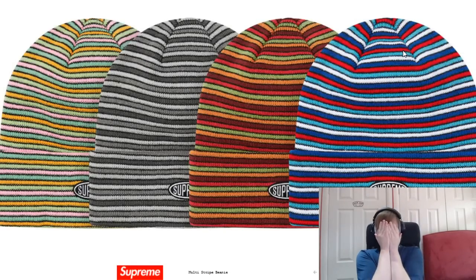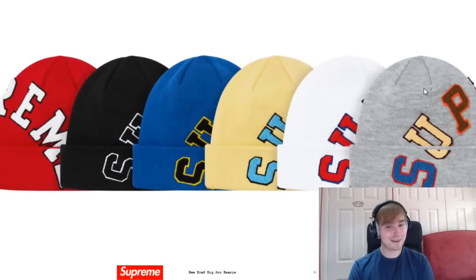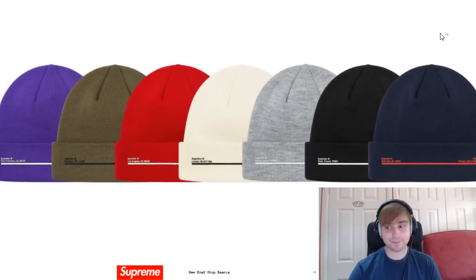Stripe. What is it with these stripes? I like this colorway, though. That's the worst part about it. But can they stop with the stripes? Arc beanie. It's okay. Vertical logo, hurts my eyes a bit. Blue colorway is the best, though, for me personally. I'll look back at that in a second on the Kangol piece.